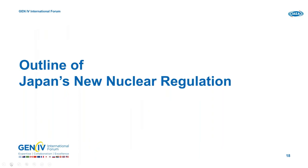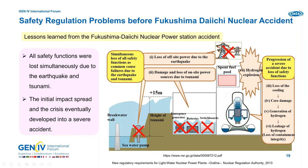Okay, I will shortly explain about the Japanese nuclear regulation. Okay, maybe everyone knows about the Fukushima Daiichi nuclear plant accident. In this case, by the earthquake and the tsunami, power was lost and cooling was impossible. By the loss of cooling, the core was damaged and generated hydrogen, and this leaked hydrogen caused an explosion, and then fission products were released. This was the initial impact, and it developed into a severe accident. That's the trouble.